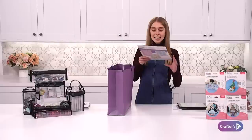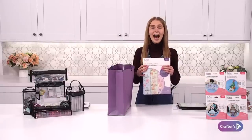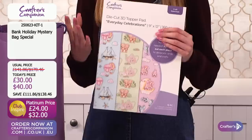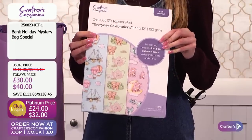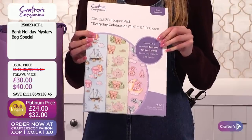I'm going to go straight in with our fabulous topper pad. Now, I was saying this yesterday, I use this time and time again, and I know actually Michelle's going to be using this in her first demonstration. It's just a very, very useful pad to have in your crafty stash, especially if you need a quick make. This is one of our die cut 3D topper pads, being our everyday celebrations, this one.